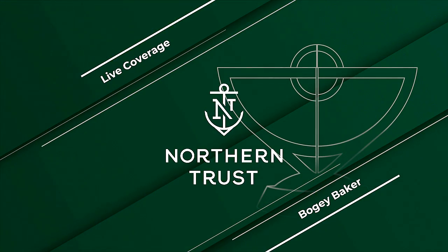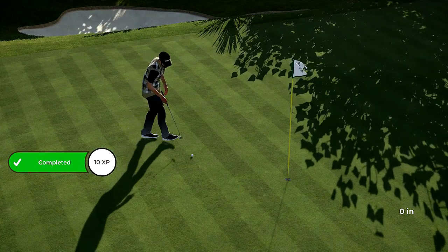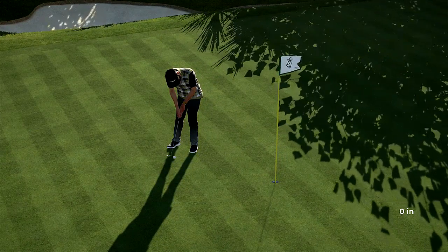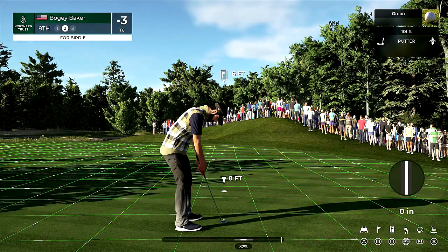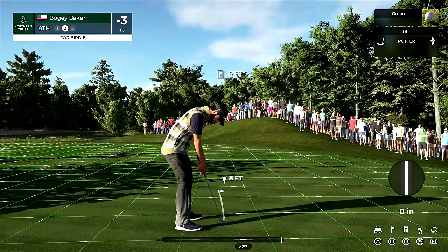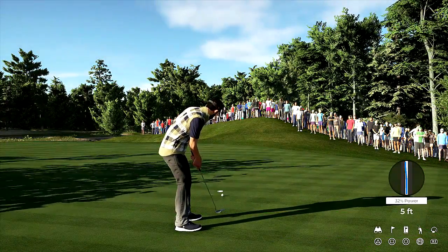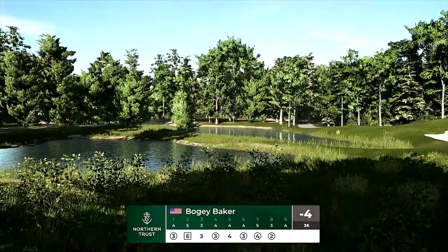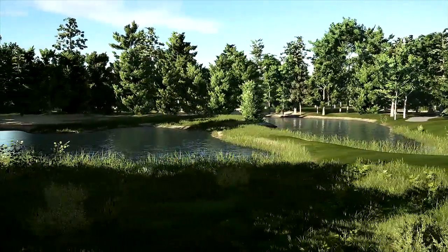Let's get back to it, shall we? A tie for 4th place if you can hold this putt. Hang on, this looks pretty handy. And racking up their 5th birdie of the day. To the top 5 he goes. He currently shares 4th position.